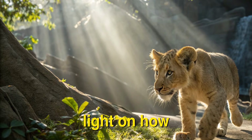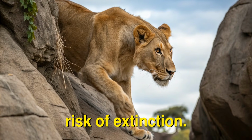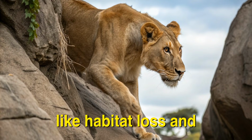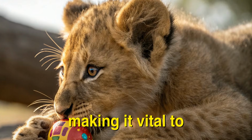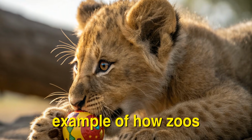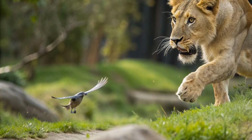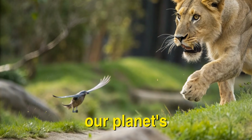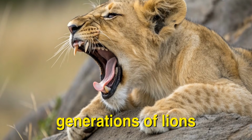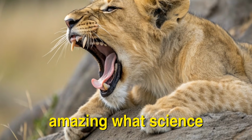Simba's story sheds light on how artificial insemination can help preserve species at risk of extinction. In the wild, many lions face threats like habitat loss and human conflict, making it vital to find innovative solutions. Simba's arrival is a shining example of how zoos can play a critical role in conserving wildlife and educating the public about the challenges our planet's creatures face. As he grows, he embodies hope for future generations of lions and the ongoing efforts to protect them. Isn't it amazing what science can do?